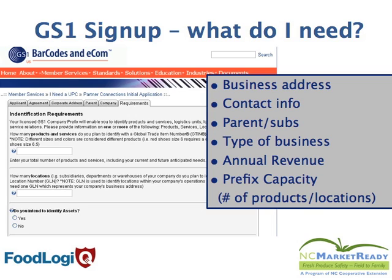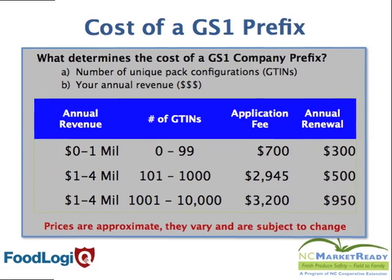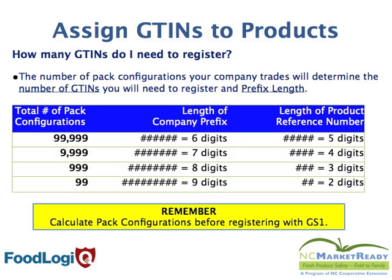When applying for a GS1 prefix, there are a few critical pieces of information to have handy. Your prefix capacity, or number of products that you offer, is based on the number of pack configurations for each item. We'll talk more about that in just a moment. There are 2 pieces of information that determine the cost of a GS1 company prefix for your company: the number of unique products and your annual revenue.